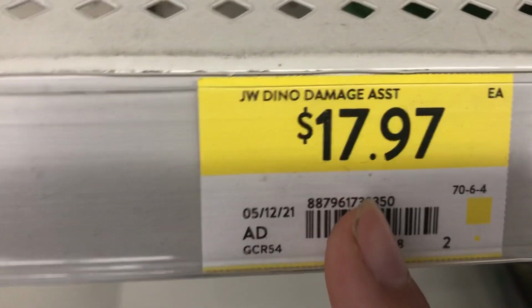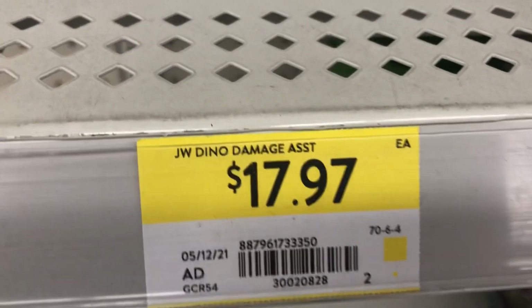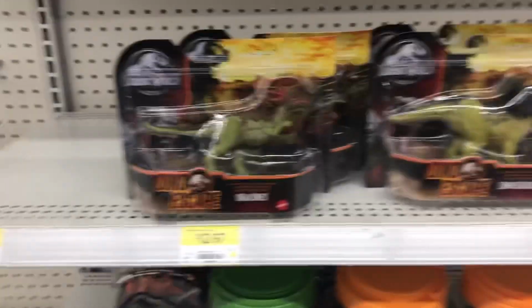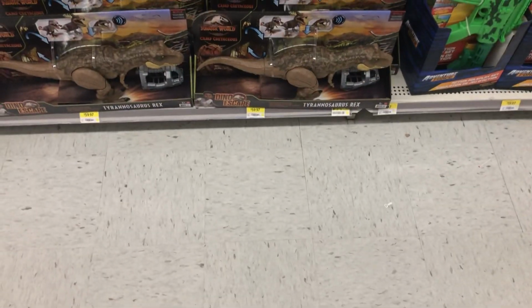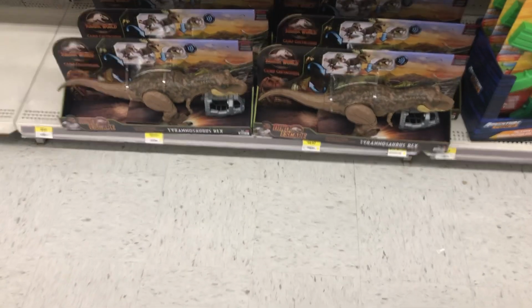Looks like there was or might be Dino Damage figures coming out. Yeah, it's just there, from the past. And then there's Soundstrike. I think that's it. Yeah, just those. Oh, Toho Monster. Okay, I think there's, what's the one called? I don't know, there's this dinosaur looking one coming out, I think, and that'd be cool to pick up.